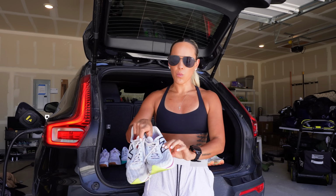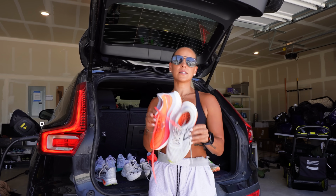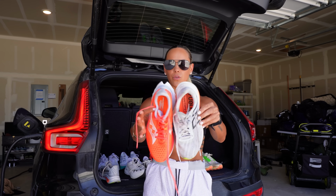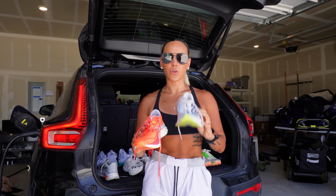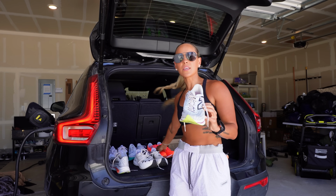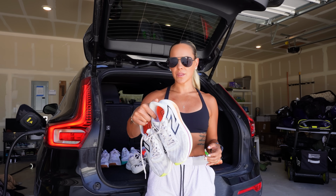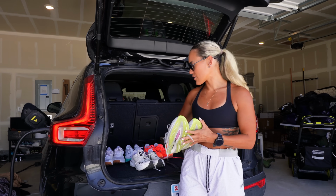It does run a little bit wider, as you can tell, in comparison to the Sauconys, significantly wider in the forefoot. So if you're someone who is looking for a wider shoe that you still kind of like the profile of the Saucony, I think that New Balance would be a really great option. So I love these New Balance, definitely something that I'll keep in my rotation after Leadville.